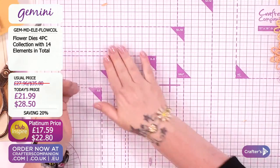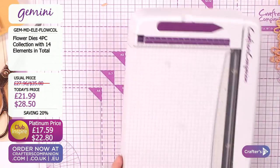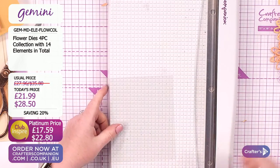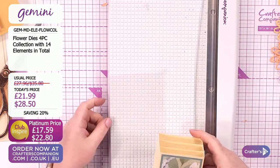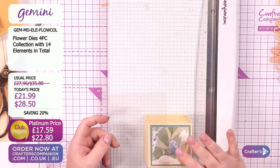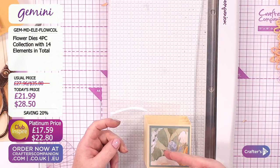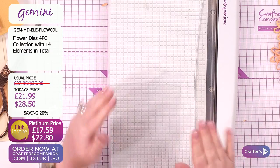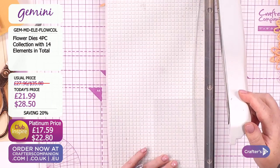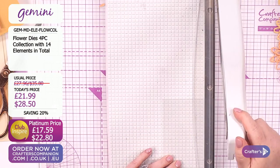Here it is. So I've got my piece of acetate, and we're just going to cut a few half-inch strips. They just need to be a half-inch wide. It doesn't necessarily matter how long they are, because once we've got our flower at the top, we're going to put it on here and see how much we need to cut off. So you're not having to worry about the length of these at the minute. We're just going to cut lots of roughly half inch strips.